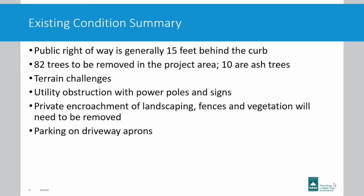The terrain challenges, soils will be moved around, and not just residents, but there are utilities that are in the way, and so some of those will be relocated as well, and actually might be the first thing you'll see out there is some utility relocation. And then, yeah, any encroachment from landscaping, fence, and vegetation, we again ask that property owners please remove them.